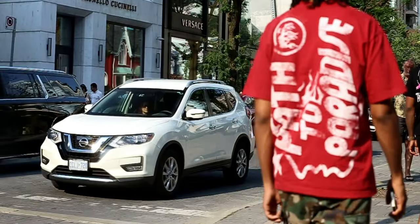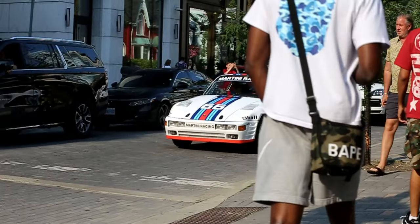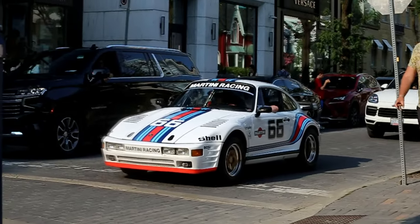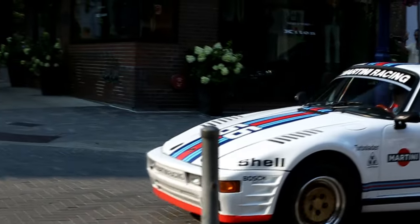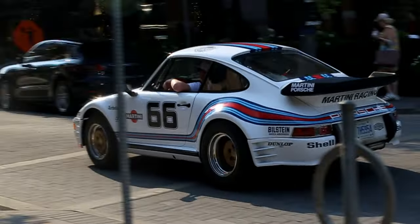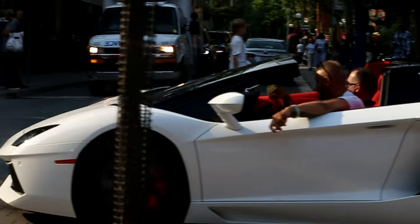Okay, guys. Slant nose, martini livery Porsche on historic plates. So it's totally legit. Hey, buddy. Yeah, so good, dude. Here? Yes, sir.